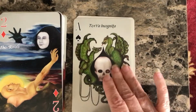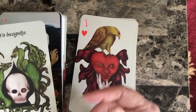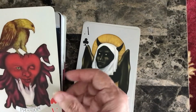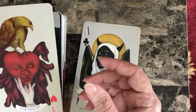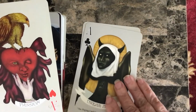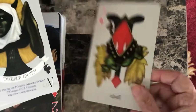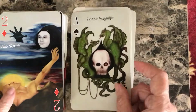So the suit of spades would be something that is on the darker side, a female energy, hidden knowledge. Sometimes it's heavy hidden knowledge. The heart suit is the solar plexus area, or the heart area, and that's a male energy. The reds are male energy, and the females are more recessive energy. The clubs are air, and the diamonds are fire. The interpretation of the cards stays with the element. So that's something to remember.